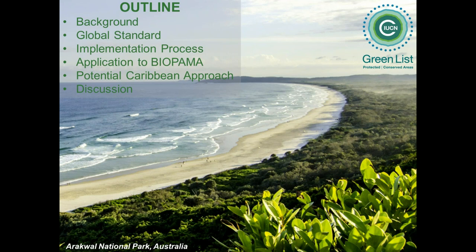Some of the images that you'll see in the background of the presentation are images from the pilot phase of the Green List that recognized 25 sites around the world that achieved a Green List status. And this was announced at the World Parks Congress in 2014.